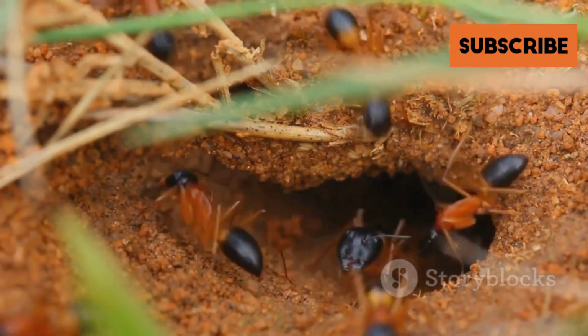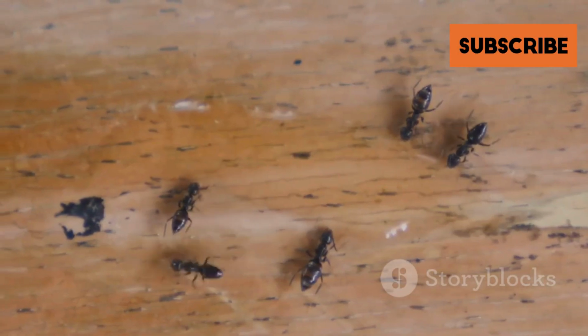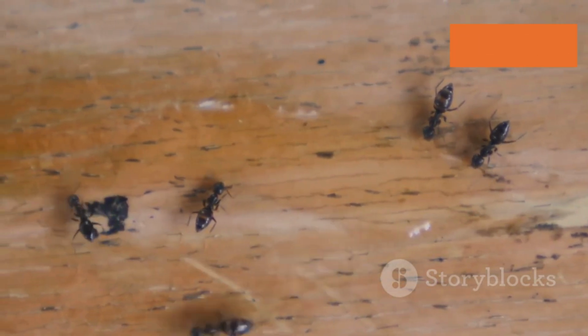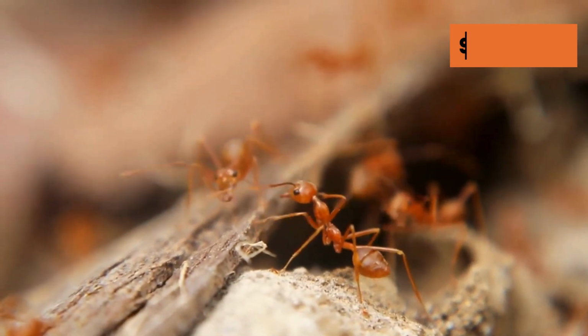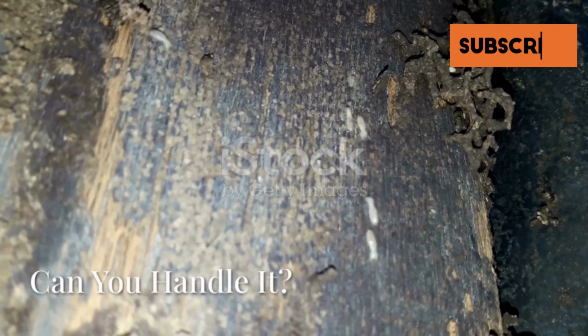To truly eliminate an infestation, you have to get to the queen or disrupt the colony enough that it collapses. Just killing a few workers, you see, won't solve the problem. The colony will just keep sending more. That's why understanding their behavior is so critical for effective treatment.